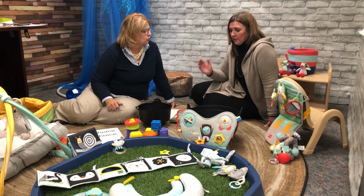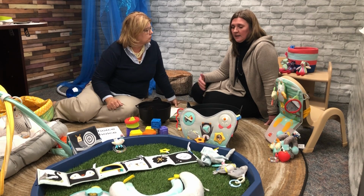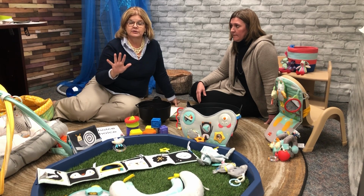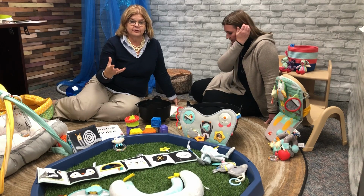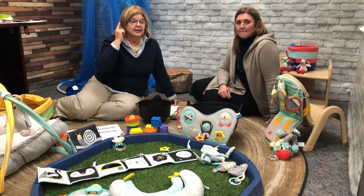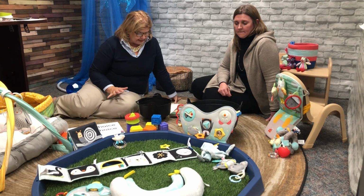So toys for whether they're at home or if you're looking for a child care center, number one thing is toys that offer many different sensory options. So sensory options being the 5 senses, because as we've talked before in our videos, the senses are the doors to your brain, and this is how all of us, including your infant, intake information into our brains, and then we process what it is that we're seeing, hearing, tasting, touching, and so those are what we're looking at. So let's take a look at a few.